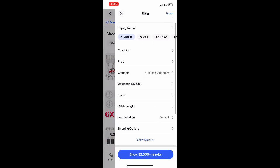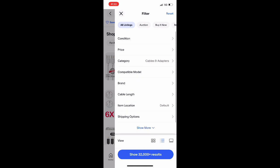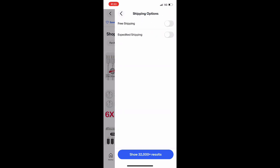So click the filter button in the upper right hand corner there and just scroll down just a little bit. And you'll see right at the bottom there is text that says shipping options. Click on that. It comes with two options here, and the first one at the top is for free shipping. Just go ahead and slide that lever.